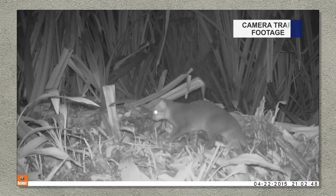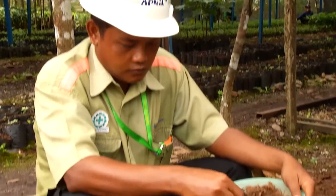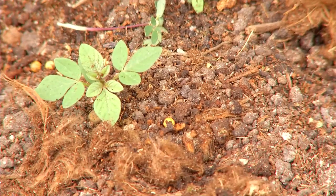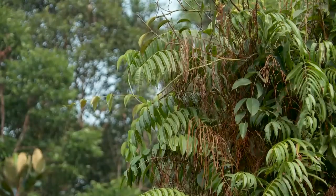Preserving and restoring this ecosystem is a multi-decade effort. A collaborative model of protection, assessment, restoration and ongoing management is used in a holistic landscape approach to conservation.